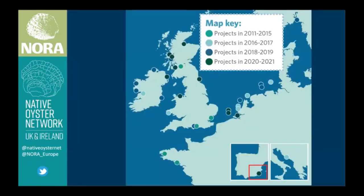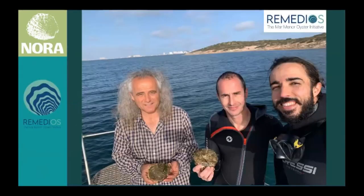Which brings me to the final project that I'm just going to briefly introduce as a flavor, but further down south in our map, it had to come up in this little box. It's really indicative of the new growth we're seeing within the NORA community: the Menor project in Spain. And this is another project that is interested in bioremediation services from native oysters. And this is a very recent photo of some broodstock collection, as you can see, in a very beautiful location. And I'm going to leave it at that because I know that Marina can say a lot more about it, but it's a really exciting example of where native oyster restoration is headed within Europe.